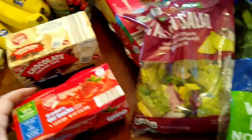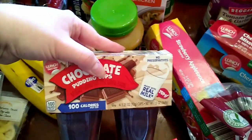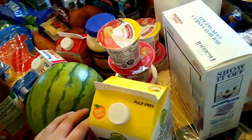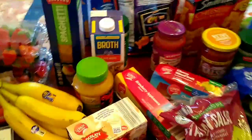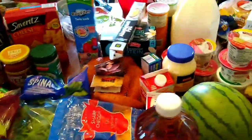And then the last little snacks that these two picked up. Anna picked up some Jell-O. Dominic picked up some chocolate pudding. And we got apple juice. They all like that. Even Christian. All right, this should about hold us over for a week or longer. We'll try to see how long it'll take. I still got Walmart to do, still got Sam's Club to do, but this will all pretty much go.